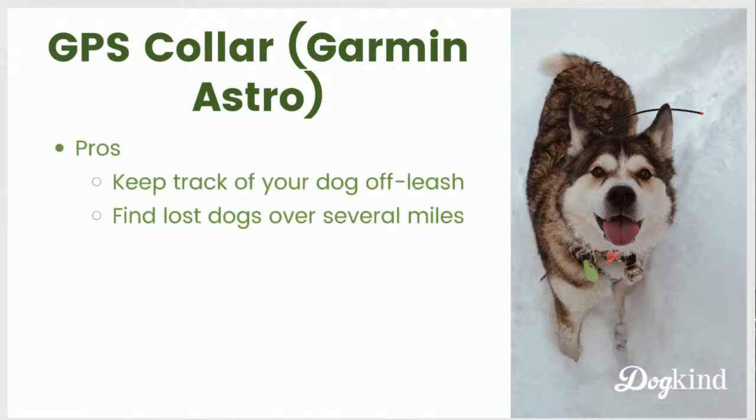The pros of a GPS collar in general, of course, is that you can keep track of your dog if they're off leash. And this one in particular, the Garmins, have a pretty good range. The one we have has about a 9-mile range. So even if, God forbid, our dogs got really lost, we would be able to find them as long as they were within about 9 miles. The newer one, and that's the one I have linked on the recommended products page, I don't think they make this exact model anymore that I have, has actually a little bit smaller range, about 5 miles, but still pretty good.